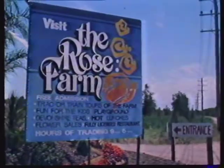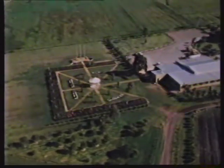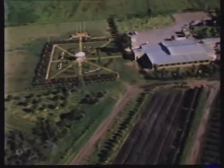Even the most casual of gardeners must be fascinated by the superb quality, the quantity and variety of flowers offered by the rose farm.